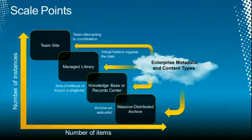So again, you can see you've got a lot more team sites, but they're smaller. And as you start getting towards these archives, you have larger sites with many more items. The kind of glue that keeps all that together in SharePoint 2010 is your enterprise managed metadata service and content type syndication.